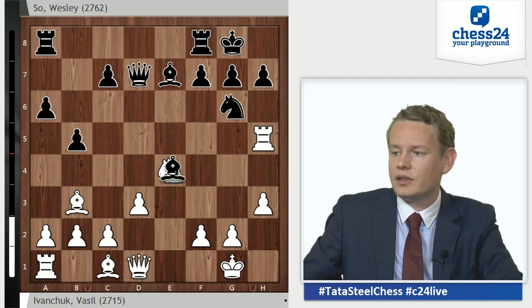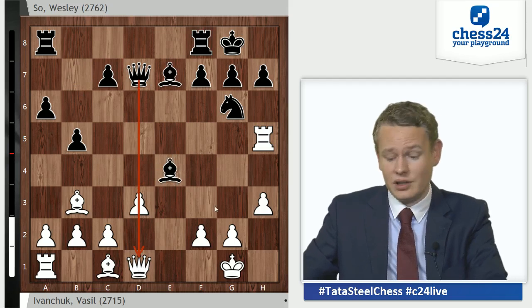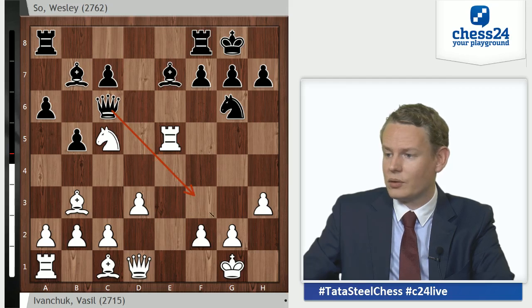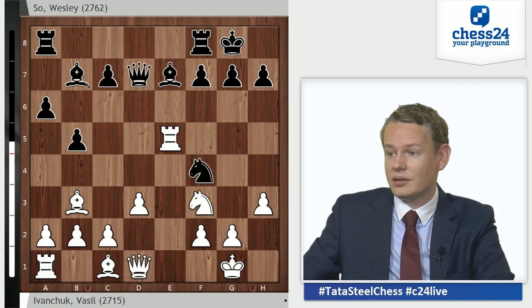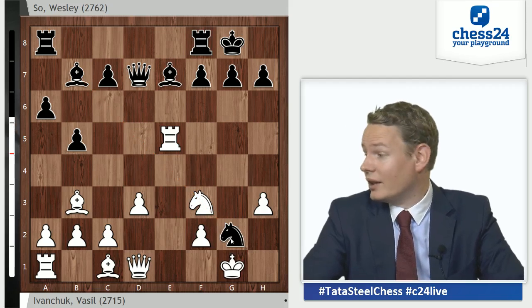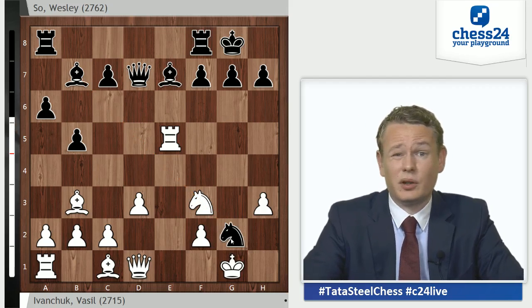It goes to h5, there's just bishop takes e4, and white can't recapture because his queen on d1 is en prise. Knight c5 also doesn't work, just in passing, because of queen c6, threatening mate, while the rook is still under attack. So you have to go knight to f3, interrupting this connection. And here, black has the very strong move, knight takes g2. A fantastic long-term sacrifice, which is just good for black.